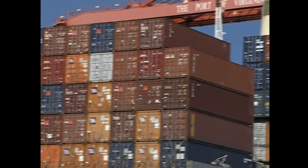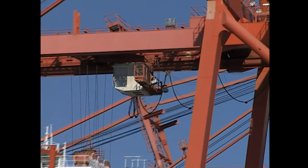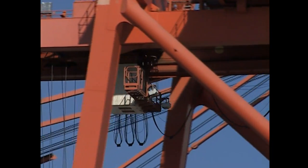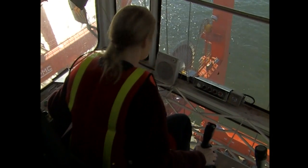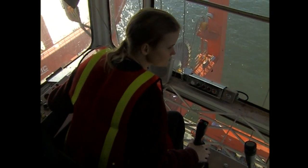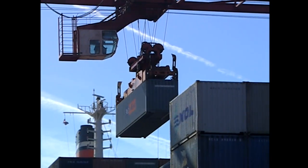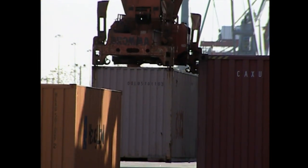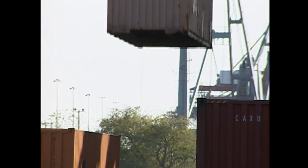The operator's cab is usually attached to the rear of the trolley and rides with the trolley when it moves. However, in some cranes, the cab rides separately. The operator's cab is where you will carry out the movements and functions of the crane, such as gantry, trolley, and hoist. Hoist is the term for the vertical upward or downward movement of the container or load.